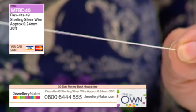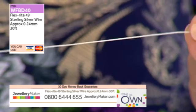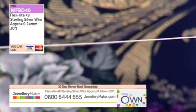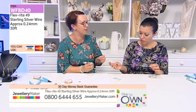It feels so different, doesn't it? It's nothing you've ever touched before. It's almost like beading thread in the smoothness. In fact, beading thread is a bit rougher. It's really hard to describe because it doesn't feel like your standard tiger tail beading thread at all. Just touch it. It feels almost like a chain. Yeah, it does.